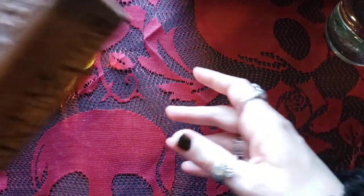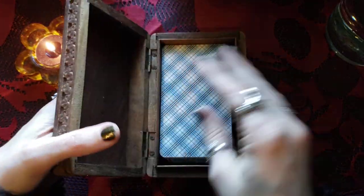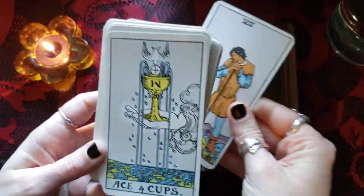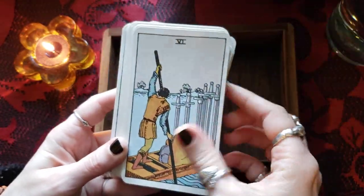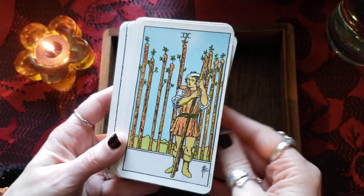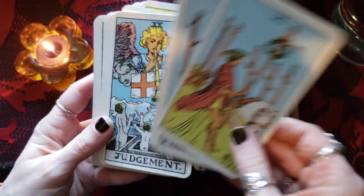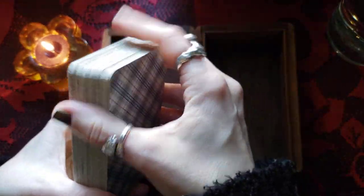Next, this is just what I keep. This beautiful box is what I keep my Smith Waite Rider Tarot in. This is an 80s copy, one of the yellow boxes with the plaid backs. And it's got really great papery cardstock. It's really awesome to shuffle. I love it. But just the regular Rider-Waite Smith, that's the system that I primarily learned from. So I like having a nice vintage copy of it.